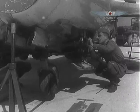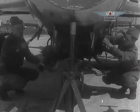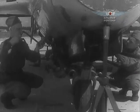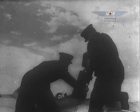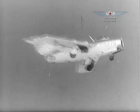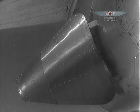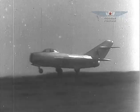The cannons were mounted on a special pod and could easily be lowered with a hoist for servicing and recharge. The fighter had an ejection seat. Air brakes were installed in the rear part of the fuselage to enhance maneuverability. In 1948, the aircraft was put in service as MiG-15.